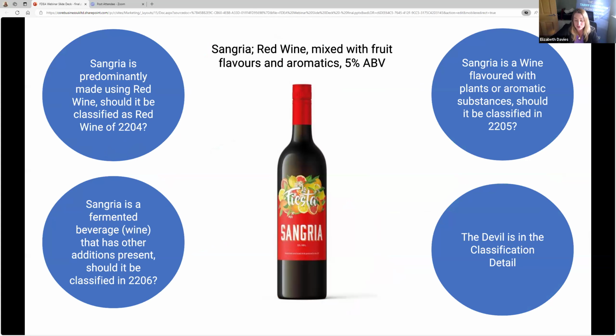So if we just talk about a couple of other general classification things regarding food. This is one of our favourites that comes up again: sangria. Where does sangria go? Is it a red wine? Some people think it's a red wine, it's made using red wine, so should it be classified in 2204 under red wine? But if you read the WCO explanatory notes to heading 2204, it excludes beverages on the basis of wine. So it can't fit there.